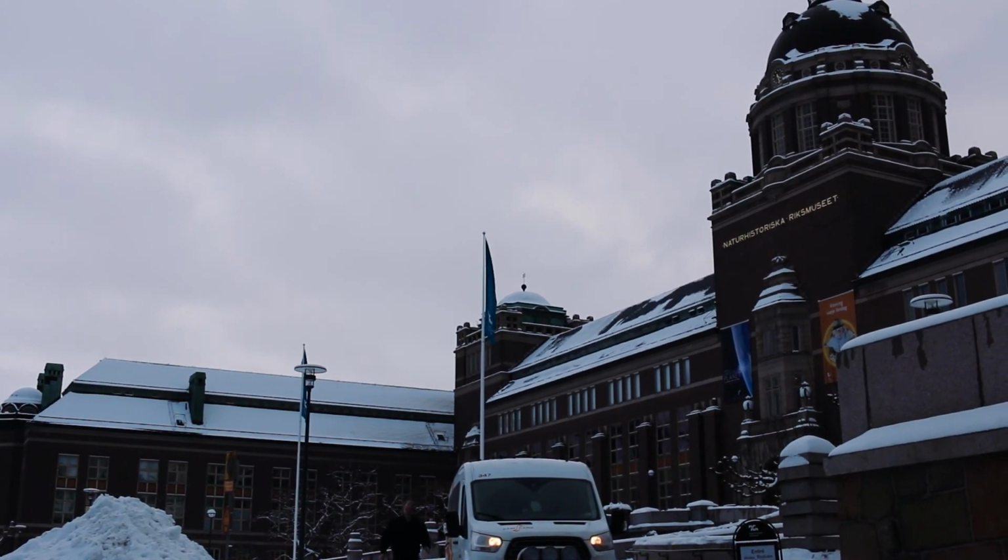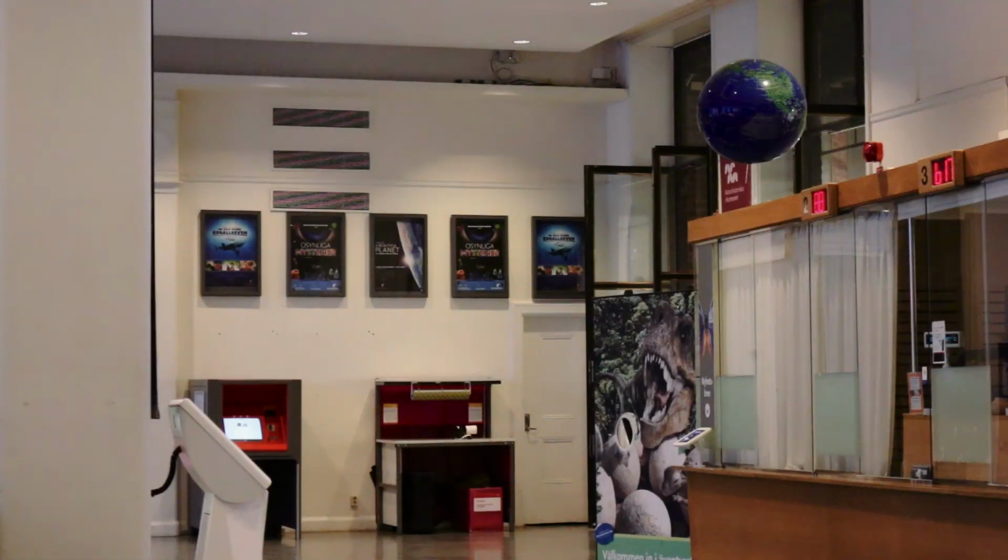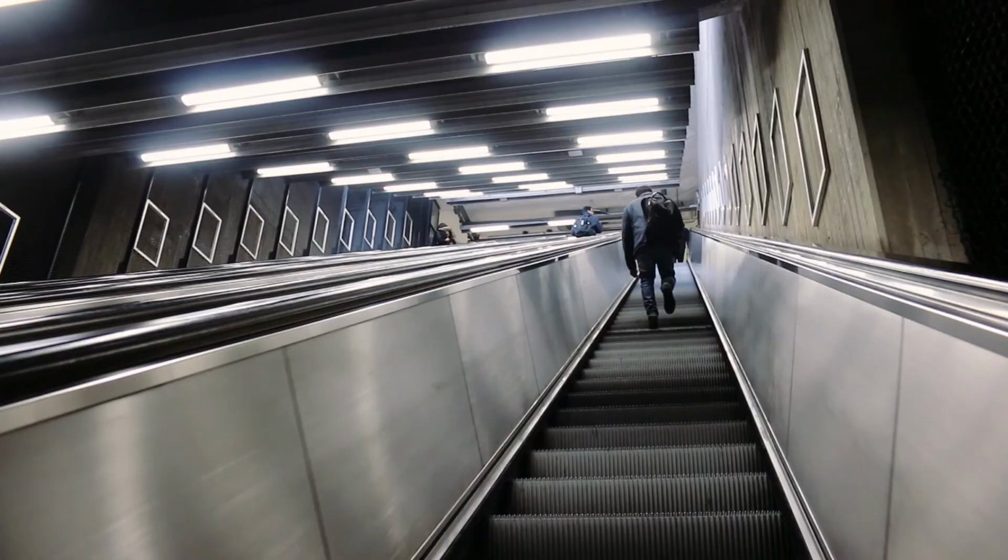Alright, so we've now arrived at the Natural History and Space Museum here in Stockholm. Planet Earth is inside there, along with the Moon. We're now 7.6 kilometers away from the Ericsson Dome. Next stop, Mars.